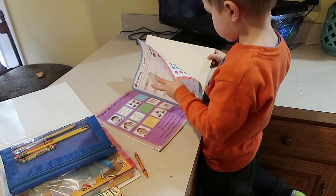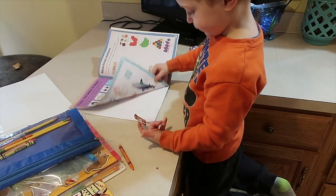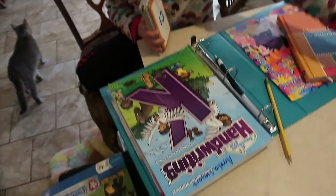You working on your sticker books, Danielle? Mm-hmm. Nice. Looking for where the puppy goes? Mm-hmm. Amelia, you've been working on your... Picking up my cards.